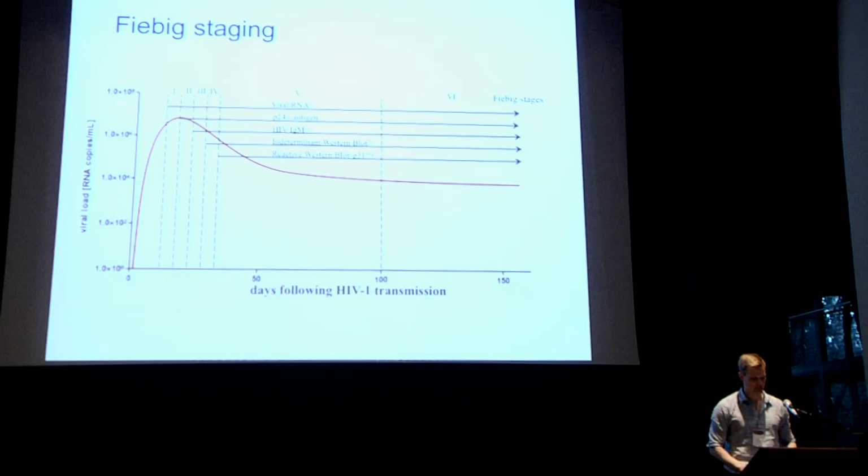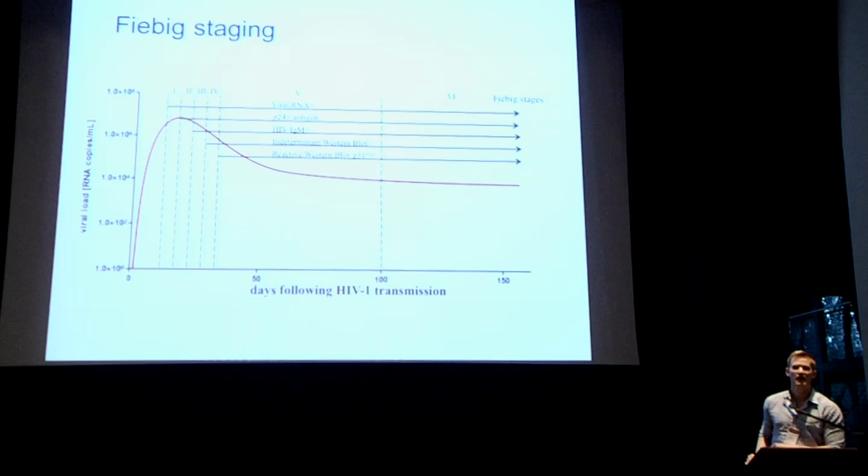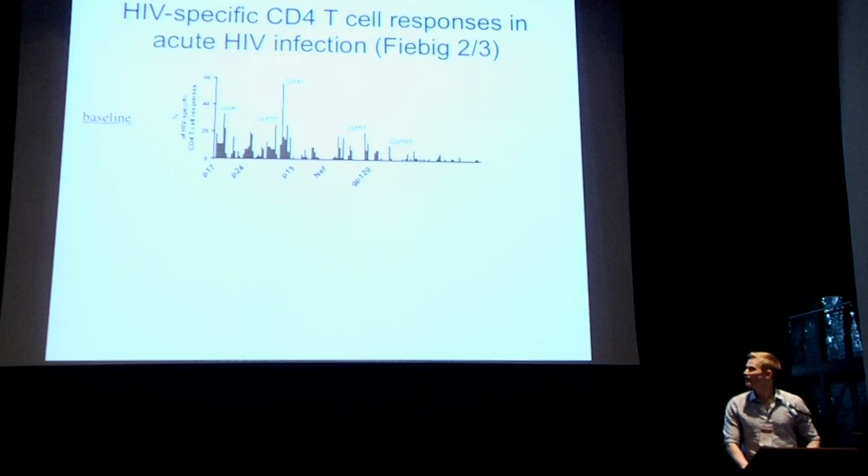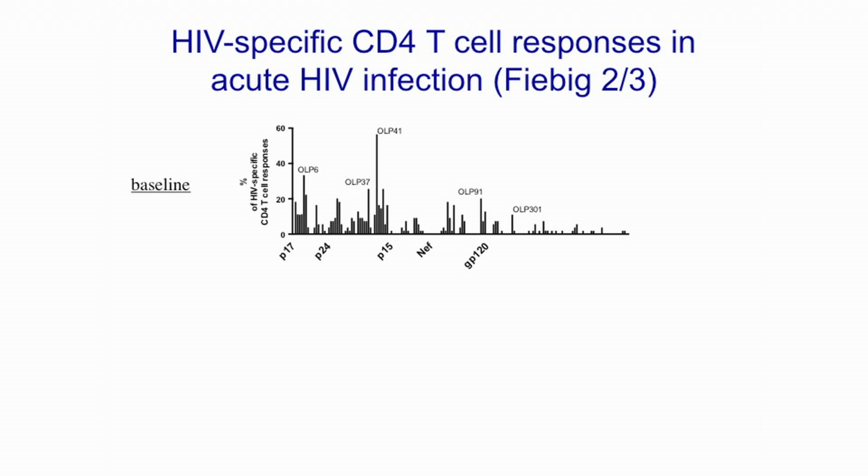In the Phoebic 2 and 3, at this time point, what are the HIV-specific CD4 T-cell responses detecting, and at what frequency are we able to measure the responses? We were really surprised, because we saw very strong responses, almost 60% of the individuals made this one response in P24. Then we had strong responses in the OLP91, a little bit lower in the OLP301, and then, of course, the OLP6 and OLP37.